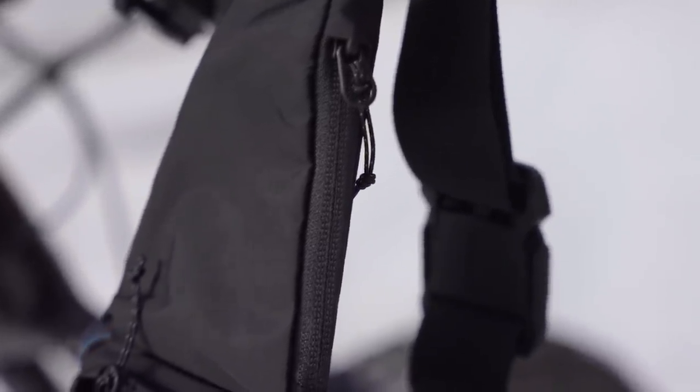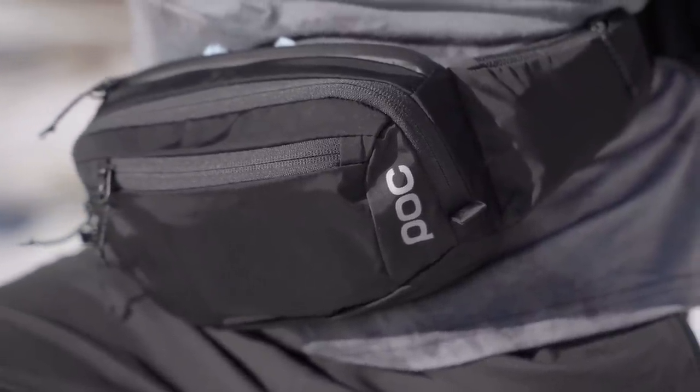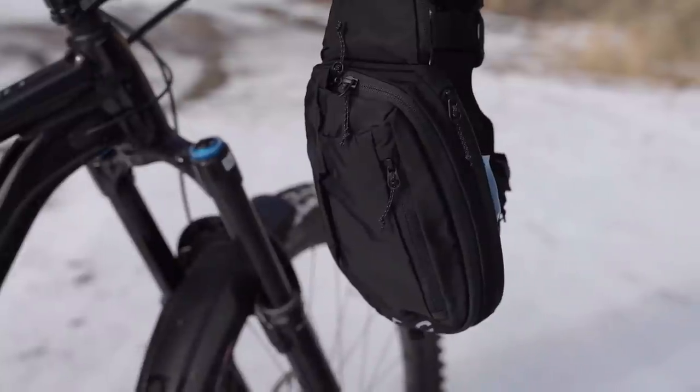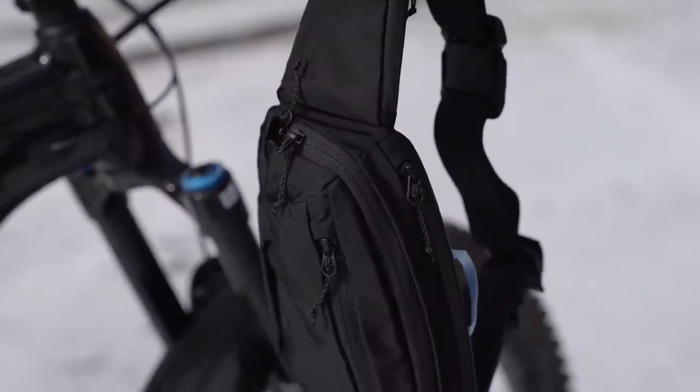Overall, POC's Lamina hip pack is a great choice for any rider looking to pack additional items on a ride without committing to the weight or size of a backpack. The price is at the higher range of the market for comparably sized packs, but the VPD padding does provide extra peace of mind and value for money here.